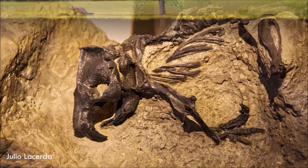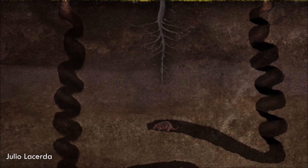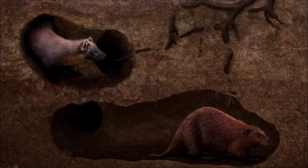Recent research into why it would have made helical burrows suggests that it was a way to maintain a more consistent temperature and humidity level as it got warmer and drier in the early Miocene.